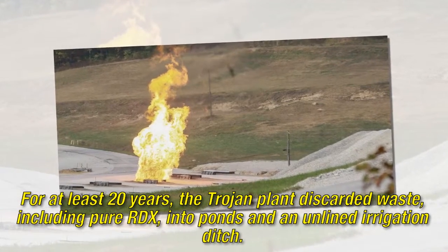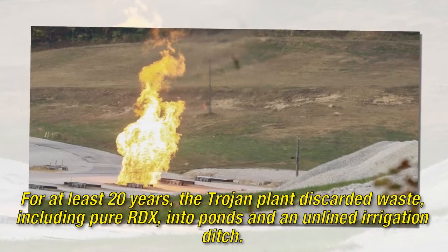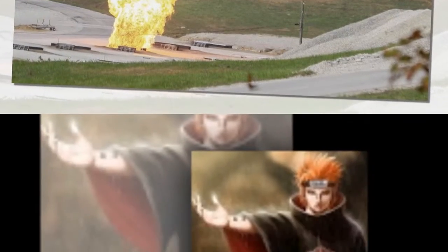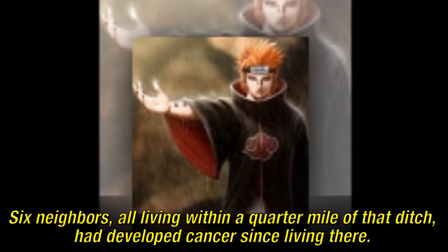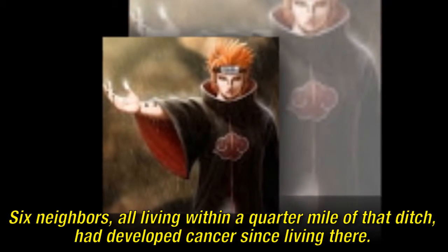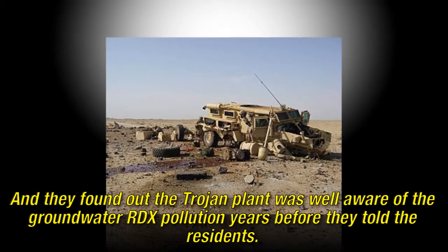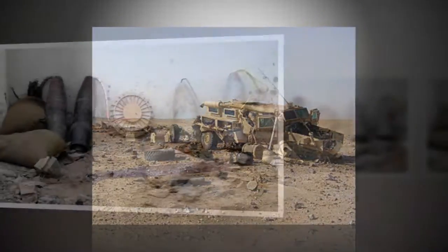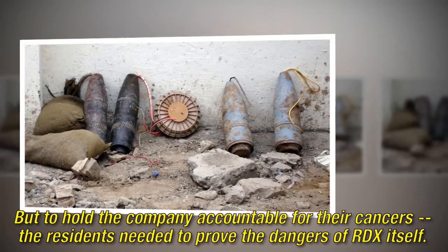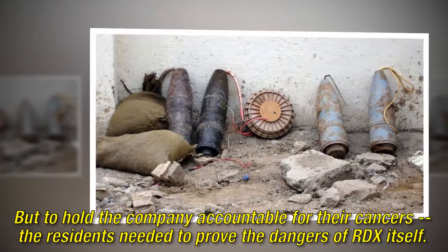For at least 20 years, the Trojan plant discarded waste, including pure RDX, into ponds and an unlined irrigation ditch. Six neighbors, all living within a quarter-mile of that ditch, had developed cancer since living there. And they found out the Trojan plant was well aware of the groundwater RDX pollution years before they told the residents. But to hold the company accountable for their cancers, the residents needed to prove the dangers of RDX itself.